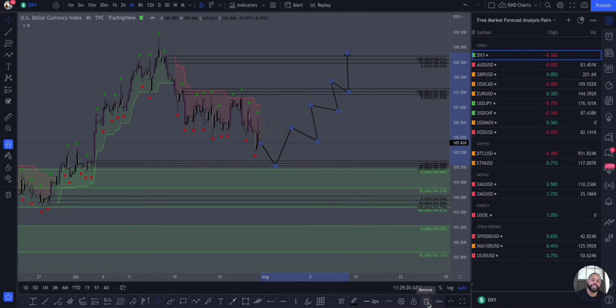Some variance of this type of play on the DXY, but if not, I will wait for price to take out this transitional demand here, come back up off of this transitional supply, and then look for my shorts down that way.